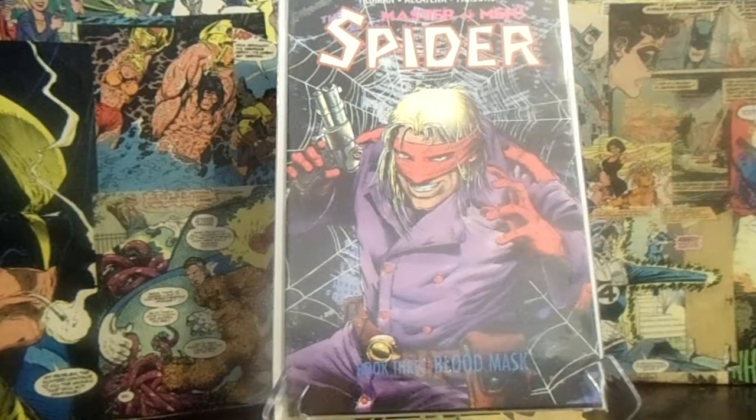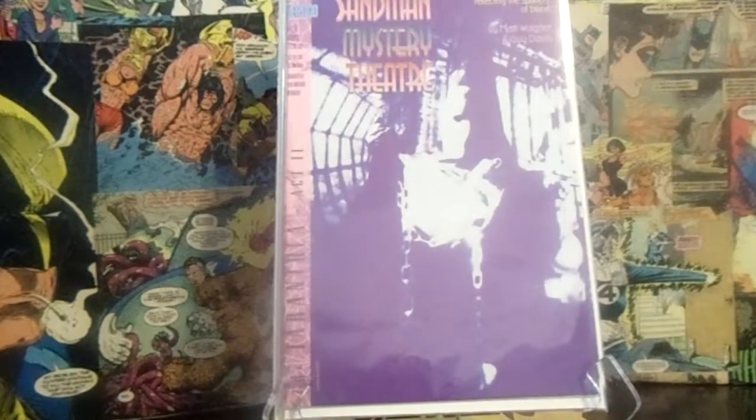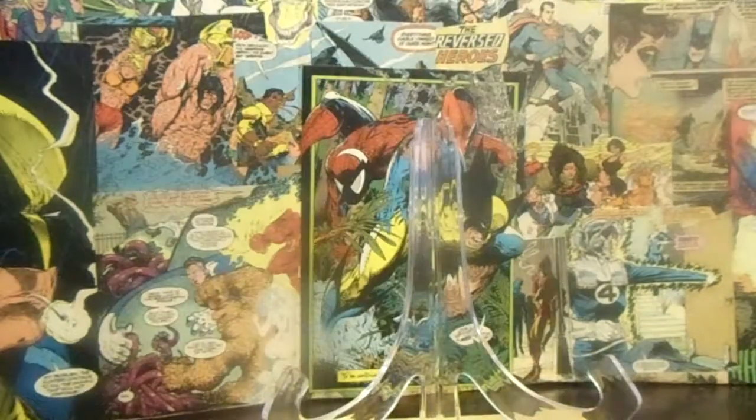Master of Men, the Spider. That's book 3. I believe there's 4 books in that. Sandman Mystery Theater, number 2. First appearance of Tony Burke. Make some space for these books a little bit.